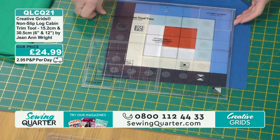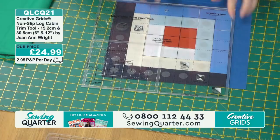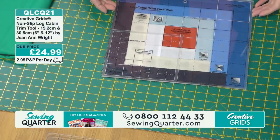And again, I can see that I'm nicely lined up there. All of these are lined up perfectly. Trim, trim, spin, trim, trim. And then all it goes.